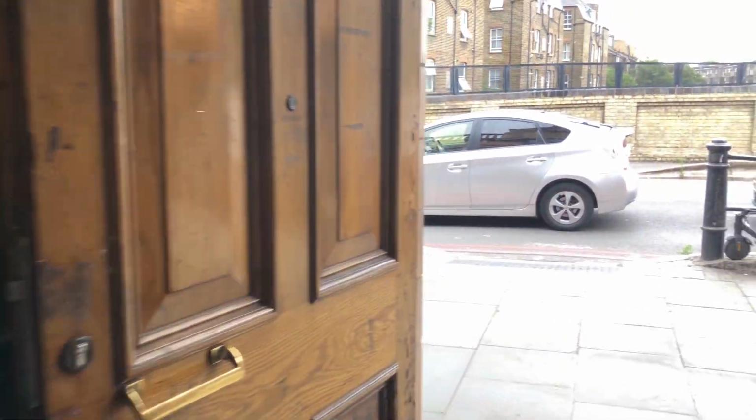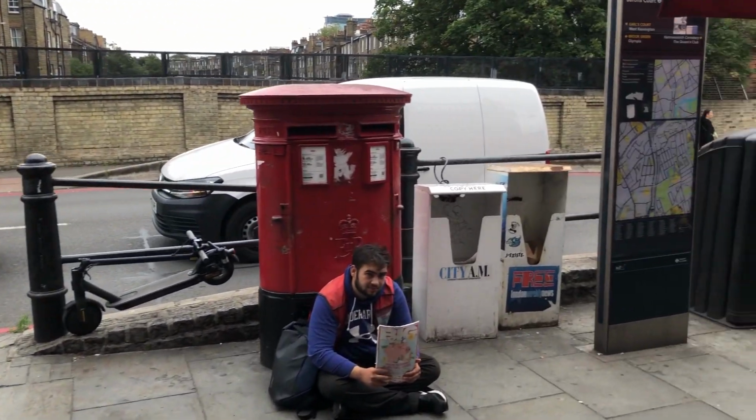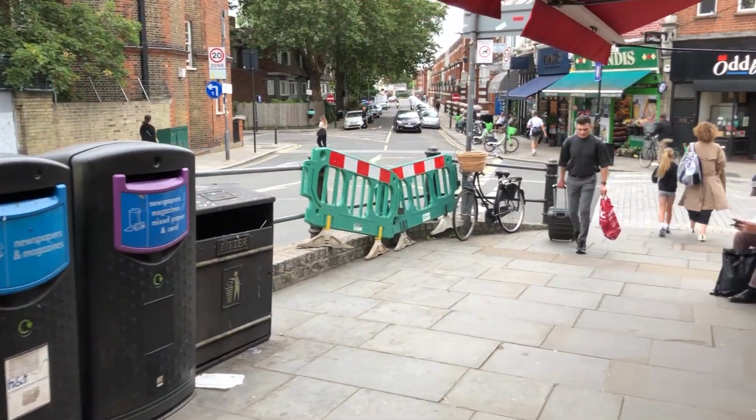In due course, I'll set off from Barons Court Station here and walk to West Kensington. But first, some maps. Yay!